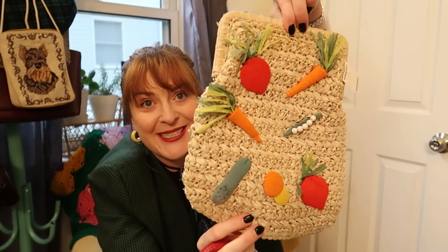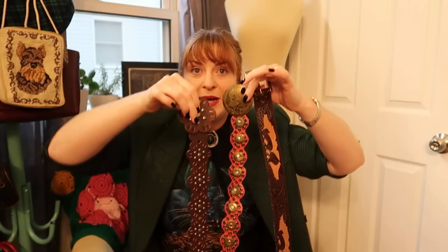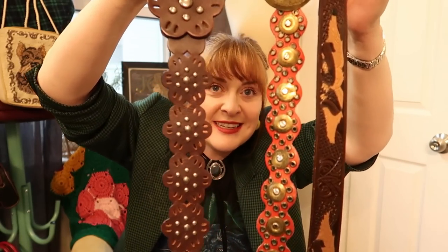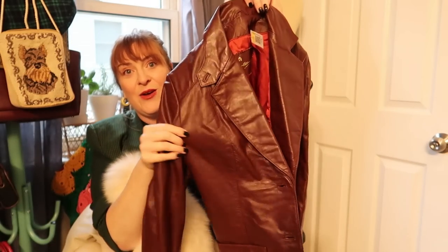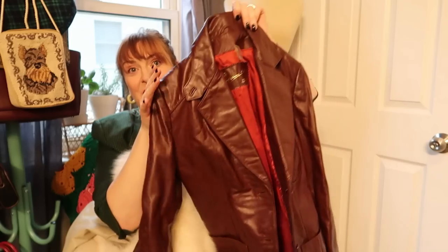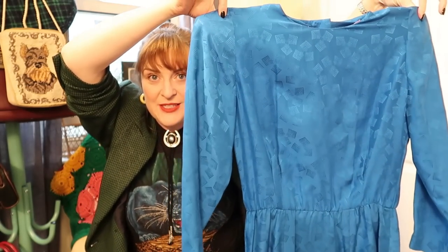I got these two bags. I went with the Texas one and I found it is dated 1991 on there. So that's kind of cool. And then this one is a little straw bag with all these little vegetables sewn into it. So cute. I never find belts. I found three really amazing ones. Look at that. I got two really amazing jackets for a steal. This one you saw me try on, leather and fur trim. And then I also, on my way out, found this vintage leather jacket. Oh, I have seen these around before and they usually are quite pricey. Because of the tag sale, I got this one for $4. 80s silk dress.